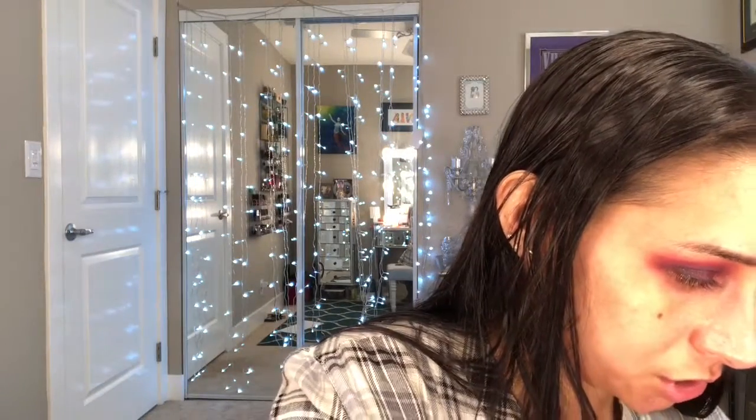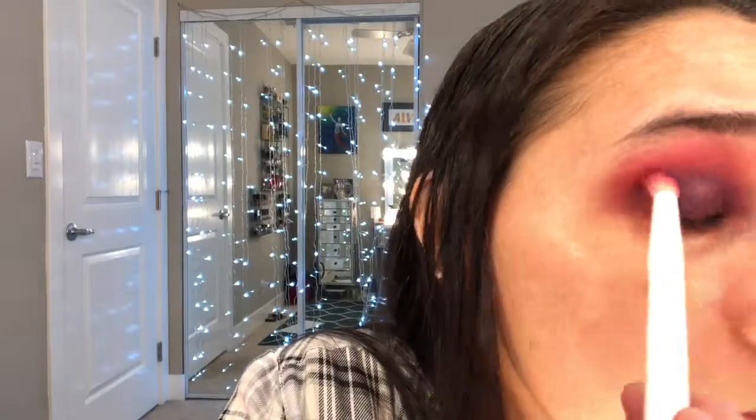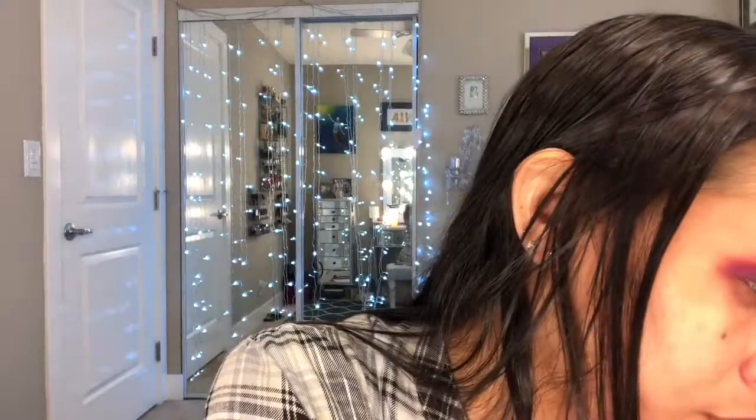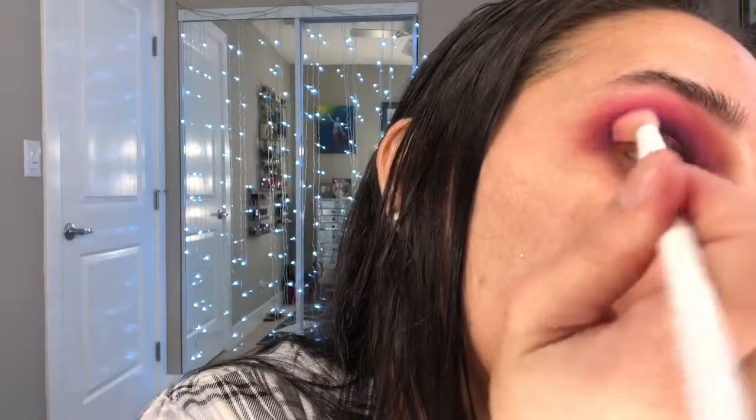Going back in with that original pink brush, and we're just gonna build up the crease a little bit more here to blend it in better with this purple shade. I'm going with a new brush for Urban, which is that darker purple. You want to start small with this and then build up.